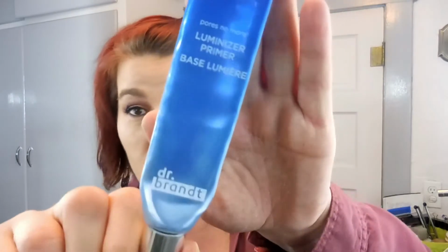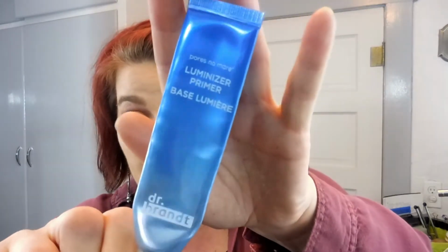The next thing I have was also in my favorites this month, and I'm really sad that it's gone, actually. It is the Pores No More Luminizer Primer by Dr. Brandt. This is a beautiful primer. Everything that goes on top of it is beautiful. It turns out so perfect. It just didn't last very long, and it is $38.